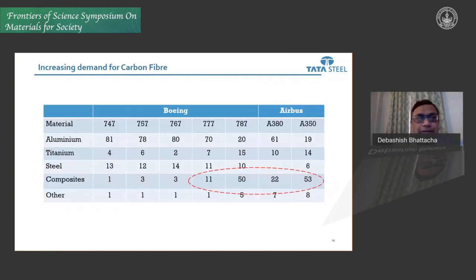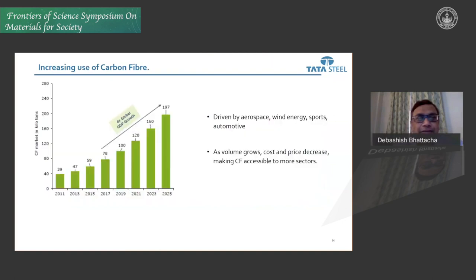Just to take an example of aerospace, this is an example of Boeing and Airbus. As you go from left to right, these are more recent aircraft, the 787 for Boeing and the A350. As you go down the rows to composites, you'll see both Boeing and Airbus have a dominant carbon fiber composite strategy, with 50 percent or more of the materials used in the body of the aircraft being made up of carbon fiber. This adoption of the material, and its adoption in wind energy, in sports and automotive, as I've said, has driven the volume demand for carbon fiber, which has been good.